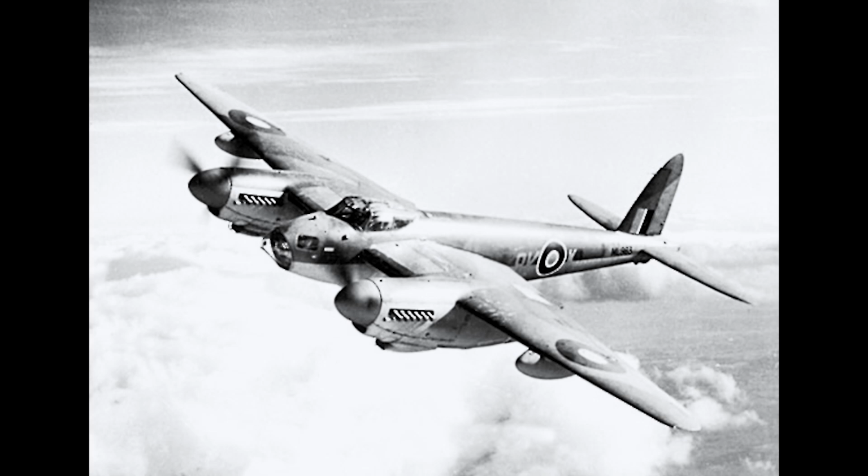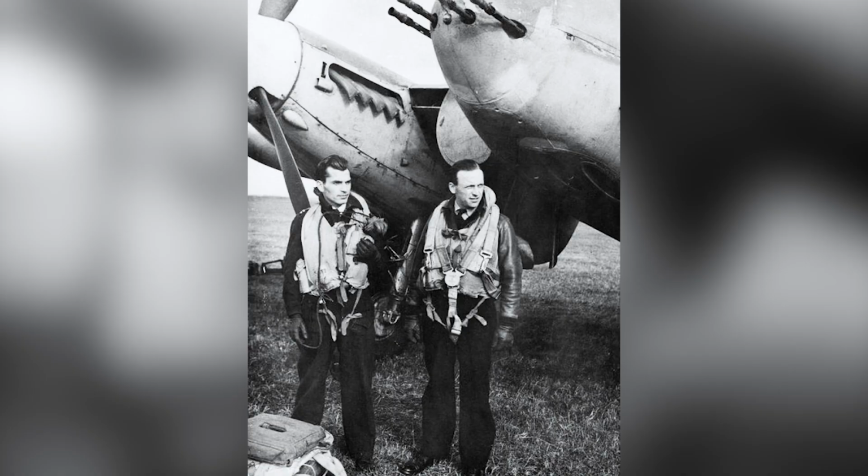The sun was setting over RAF Hunsdon in Hertfordshire on February 21st, 1944, casting long shadows across the airfield as Squadron Leader Arthur "Alpha" Oxlade and his navigator, Lieutenant Donald Shanks of 464 Squadron, prepared for what would prove to be one of the most daring missions of their remarkable partnership.